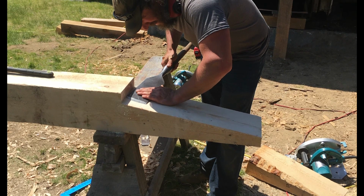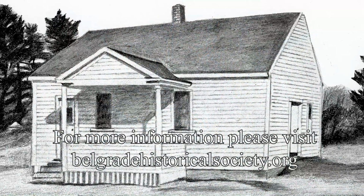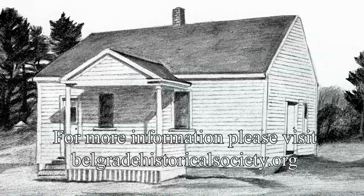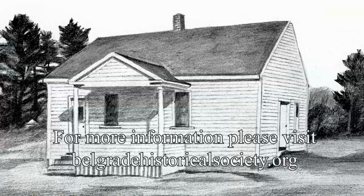We want to thank everybody who has donated money and time to make the project possible. We think that for future generations to come, visiting the very building that our ancestors built and used for meetings and voting is truly a blessing.